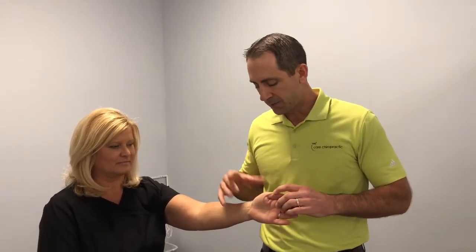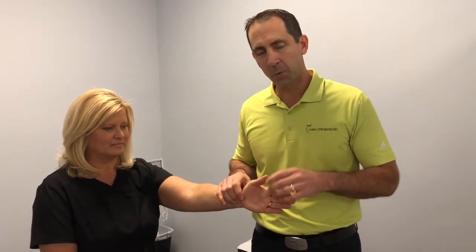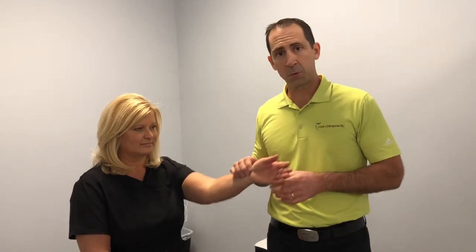A lot of people may have surgery or different types of therapies to relieve the pressure here. But what we do is look deeper than that, because a lot of times carpal tunnel syndrome can also come from the neck. We call this a double crush syndrome. Double crush means that the nerve is compressed at the neck, and it's also compressed at the wrist as well.